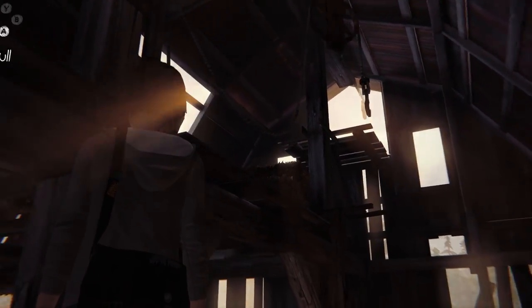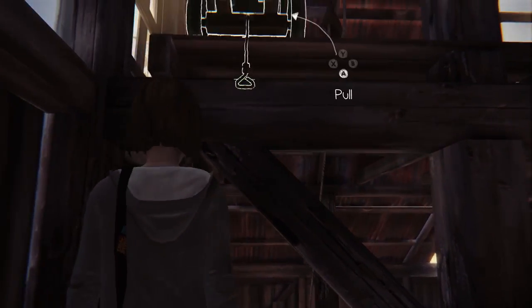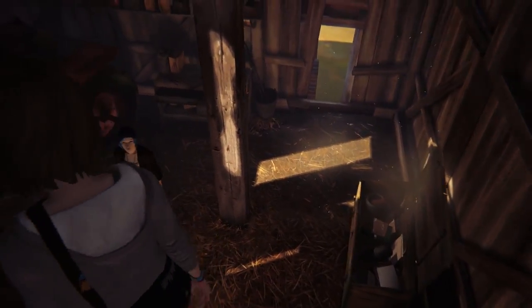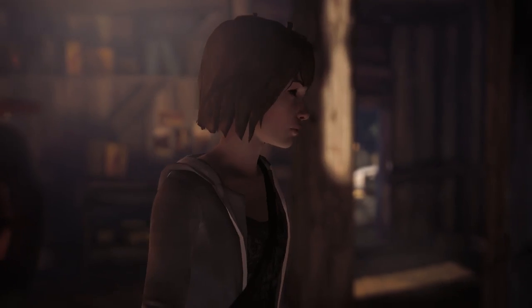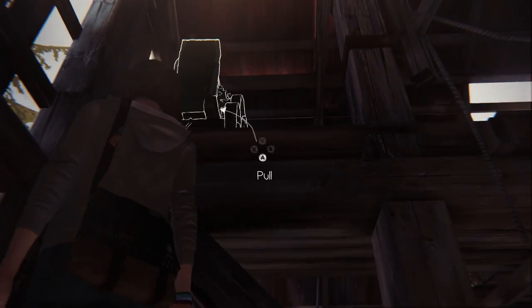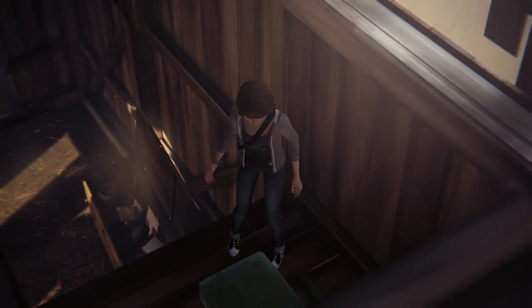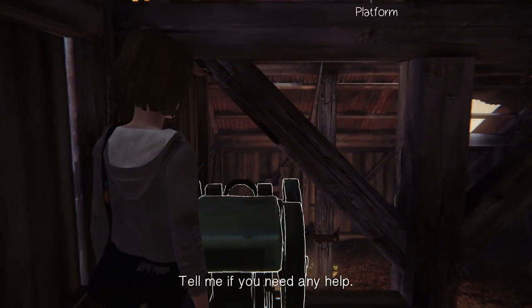Yeah, so I think we need to attach the motor to the other side of the thing and then drop down the motor as a counterweight, if I remember right. I think we need to mess with time here. Oops, didn't mean to go down. I just don't remember exactly why. Tell me if you need any help.